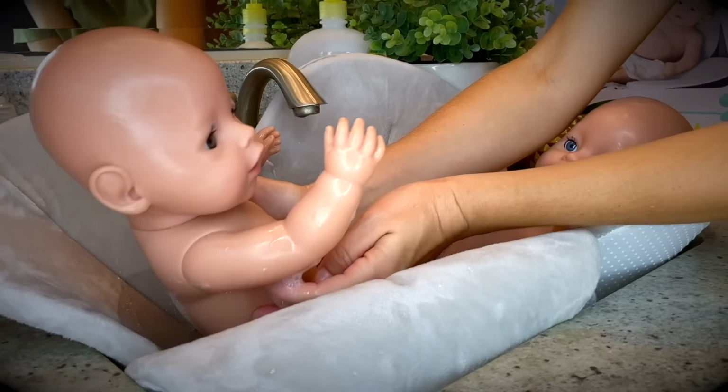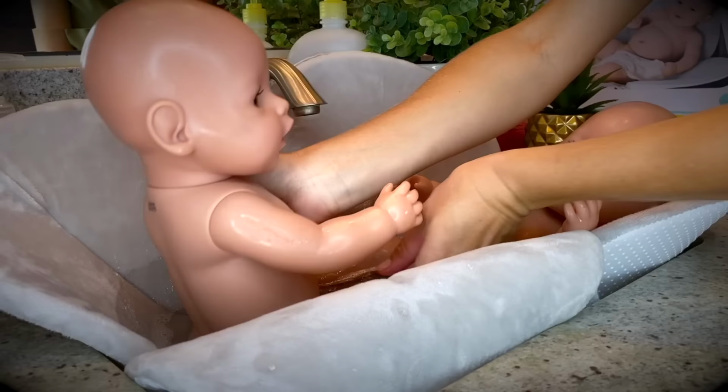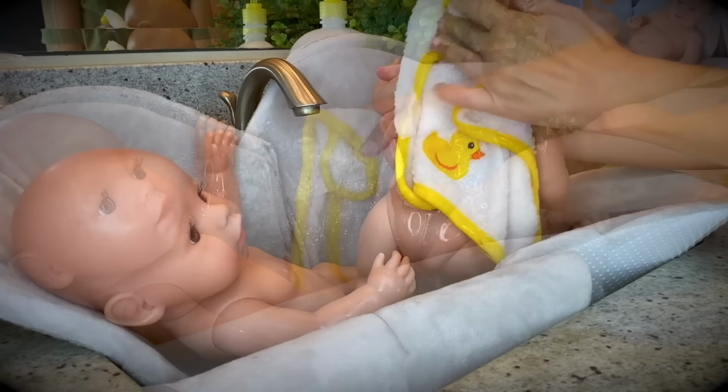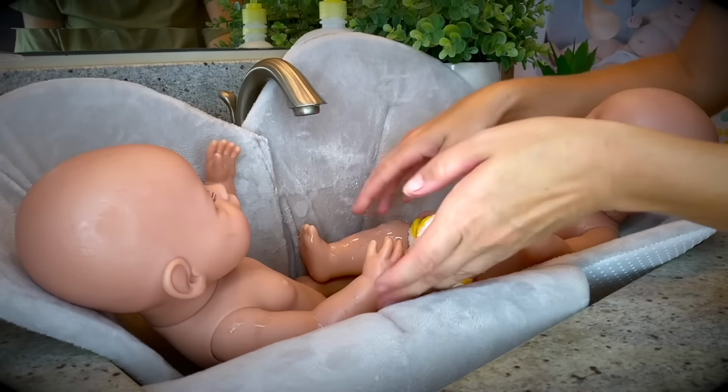Let's wash their back. And their feet. So relaxing. I think they'll sleep really well tonight. I think they're so comfy in here. I wish I had a bath like that, nice and soft.